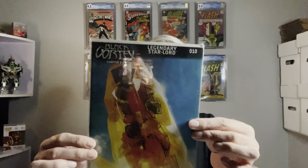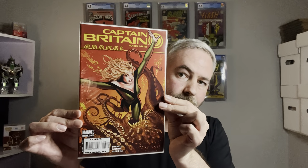And we've got Guardians of the Galaxy, number 6. This one, Star-Lord, so Black Vortex, Chapter 9. It's a cool cover. So your Captain Britain annual there. A nice mix of reading material in here. This is a cool one. So we've got The End Wolverine, issue 8. And we have the Death of Wolverine, Logan Legacy number 6.